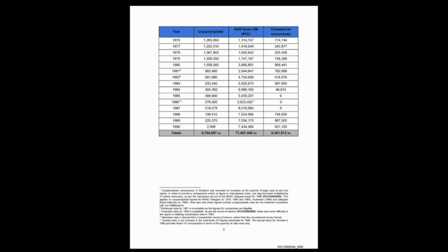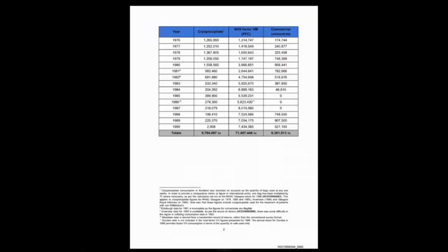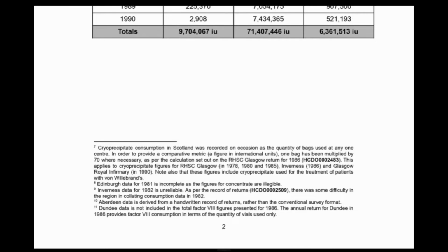So this is the table setting out, actually, yeah, that's fine, that'll do for now, thank you. These are the figures recording in Scotland consumption of factor VIII products, going from 1976 to 1990. You'll be able to see that there are footnotes which appear next to some of the entries, for example, 1981, 1982. In fact, also at the heading at the top, next to cryoprecipitate, there are footnotes. And if we pan back out, please, Sully, and go into the footnotes. I wouldn't ordinarily go to footnotes, but we've highlighted them here, and I think they're important to bear in mind.